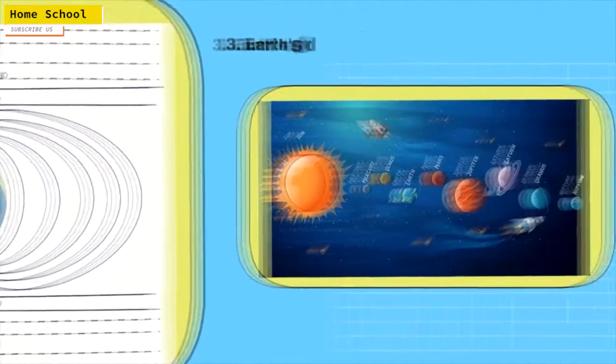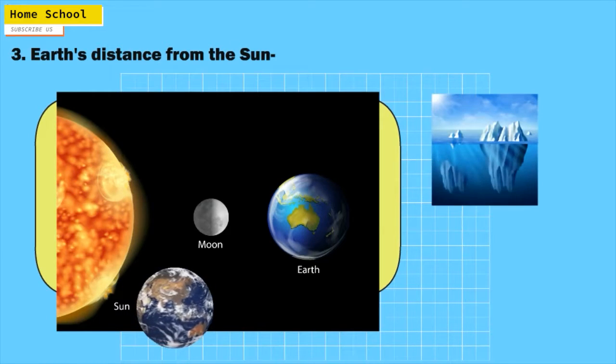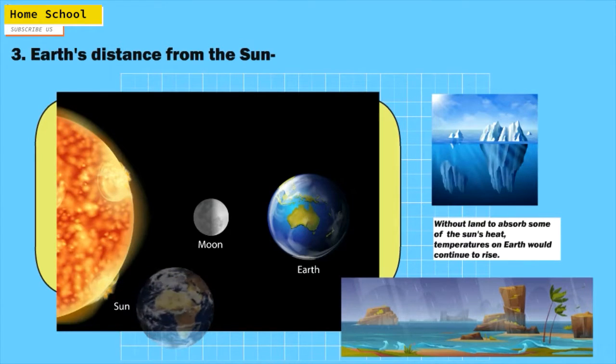Number 3. Earth's distance from the Sun. It is said that the Earth is at the right distance from the Sun. If it would move closer to the Sun, all the glaciers would melt, raising sea levels and flooding most of the planet. Without land to absorb some of the Sun's heat, temperatures on Earth would continue to rise.